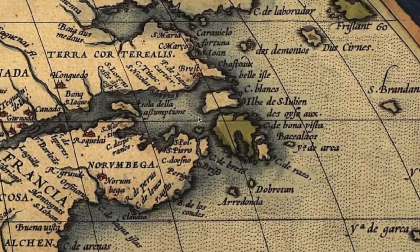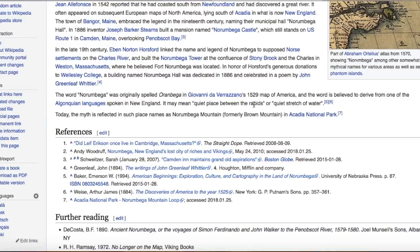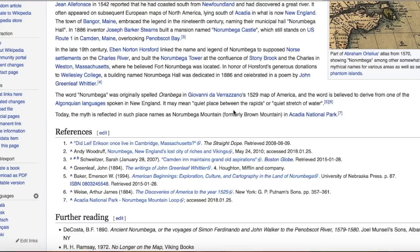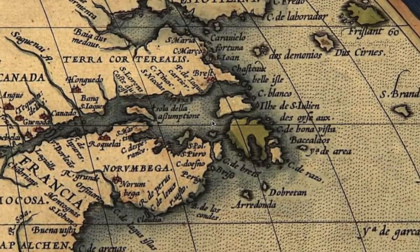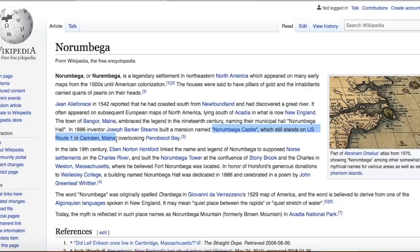The word Norumbega was originally spelled Orenbega. The spelling Orenbega was originally seen in a 1529 map of America, and the word is believed to derive from one of the Algonquian languages spoken in New England. It may mean quiet place between the rapids, or quiet stretch of water. Today the myth is merely reflected in such places named as Norumbega Mountains, formerly the Brown Mountains, in Acadia National Park. So let's have a little look at this Norumbega Castle region.